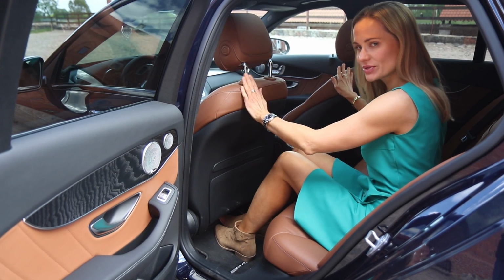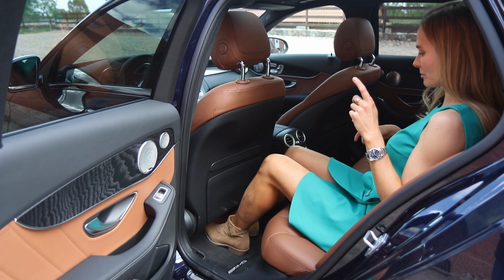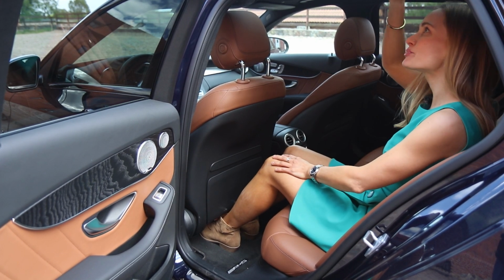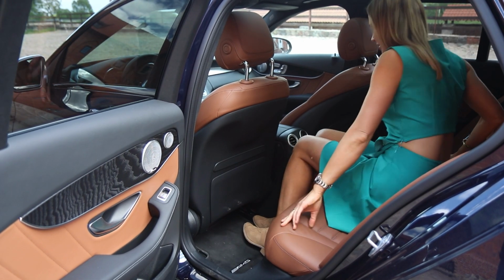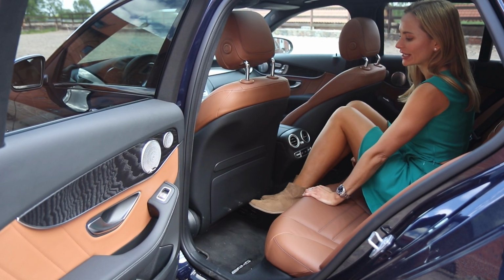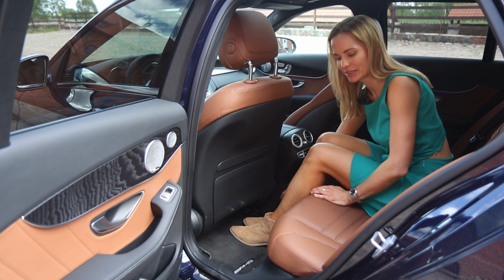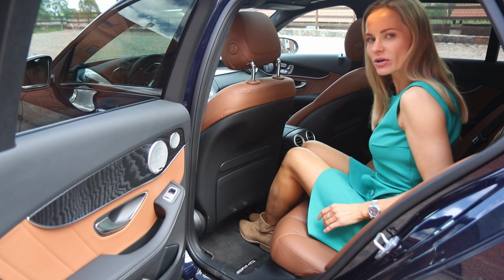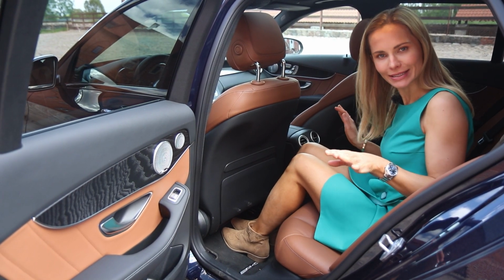Well, I've adjusted both seats for my height, which is 1.7 meters, 5 foot 6. I've got plenty of legroom. The headroom is pretty good. We've got this beautiful double sunroof. I like it. Third person, yeah, not really. If you don't like somebody, you can basically put them here because you've got this big hump in here. Not very good, but overall you've got the climate control and it is very luxurious here and I actually really like it.